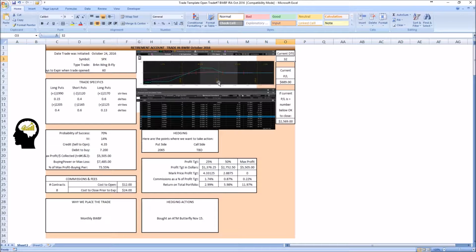That 20 handle down move that I told you that we needed, well, it's got to be 30 right now. We need 30 handles down from here, and you know what the probabilities of that happening? I don't even care what the options say. There's less than a 1% chance we're going to get a 30 handle down move in this market going into Thursday. So I'm still riding these broken wing butterflies out. I've still got time.